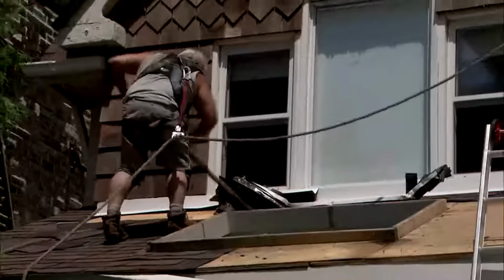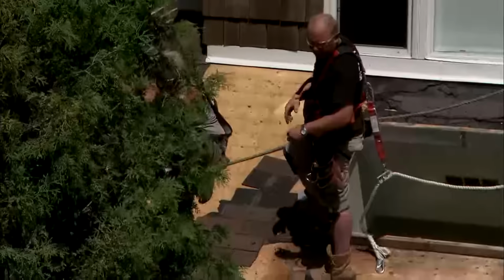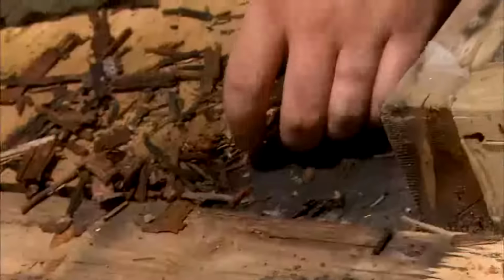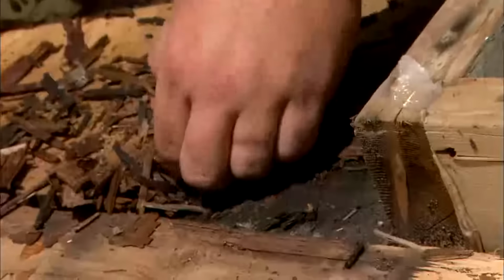This roof has had some work done to it. Obviously, the house is much older than plywood sheeting. This is sort of the first sign. We've got some wood damage. This is right at the corner of the existing skylight, so to speak.